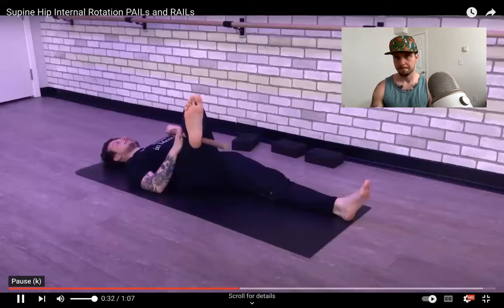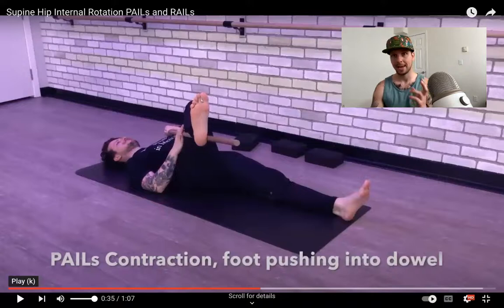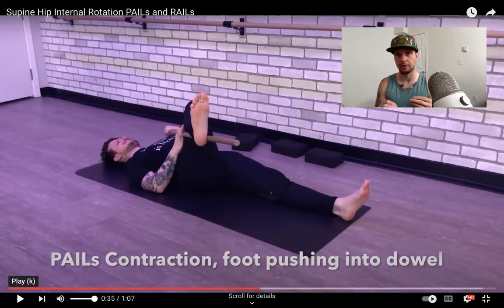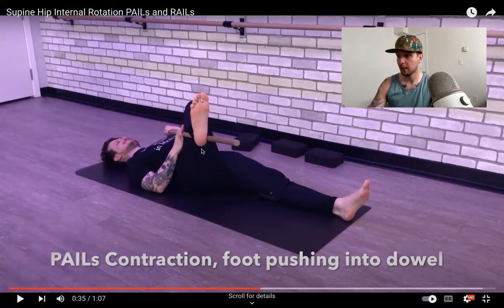Once we have that, you'll see in this video, we're going to do something called a PAILs contraction, which is an abbreviation for progressive angular isometric loading. Fancy way of saying isometric contraction. That's what we're doing. So in this case, my foot, on the opposite side of the dowel, I'm pushing into it. As I'm pushing into it, I'm trying to recruit all these muscles that are in their end range.